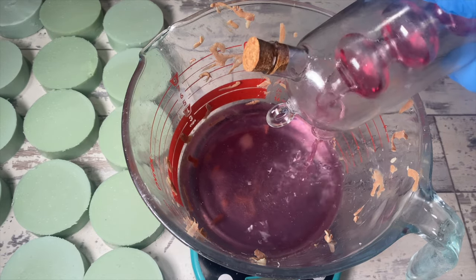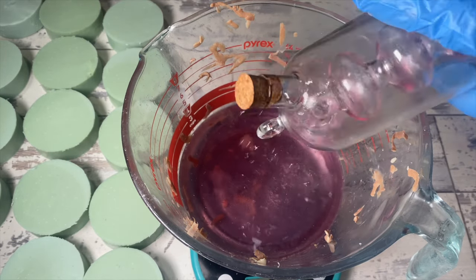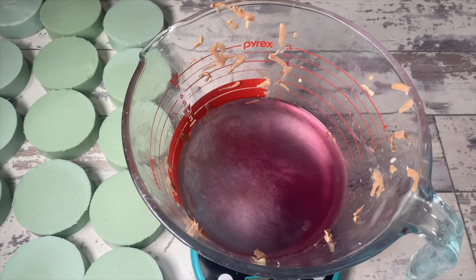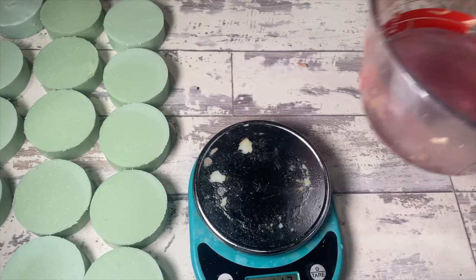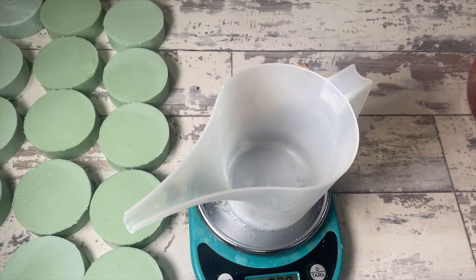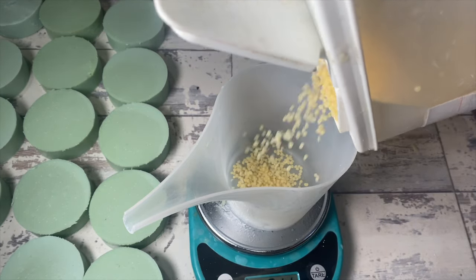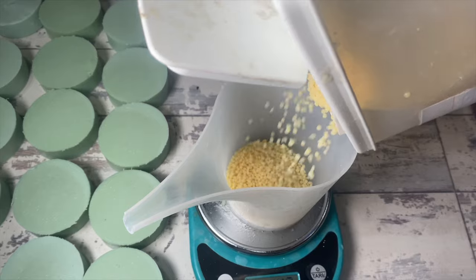That combined with the benefits of the rose, the benefits of the rose hip, the benefits of the green tea seed oil, it's going to be just really delightful across the board. So in addition to this, I will go ahead and add some colloidal oatmeal as well as some activated charcoal once we finish up with the cook, and then some essential oils.